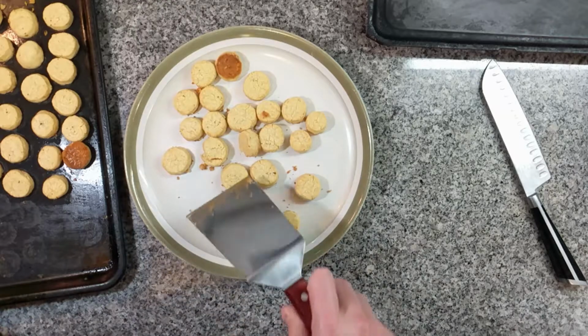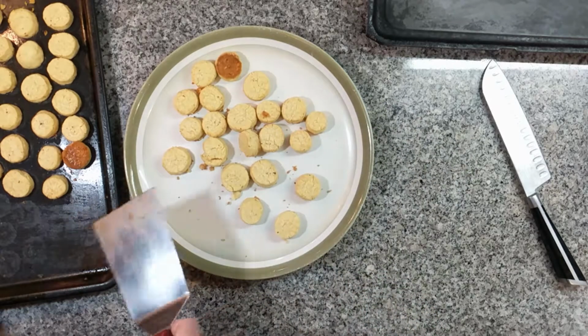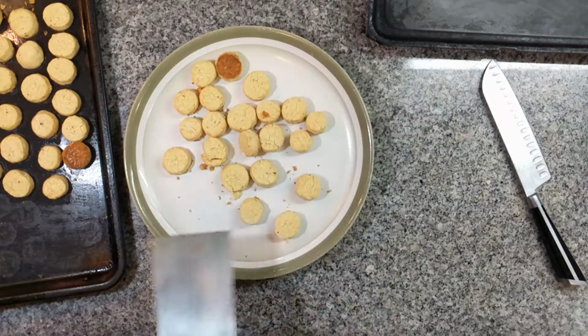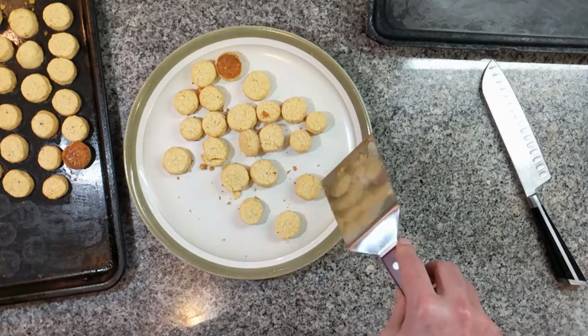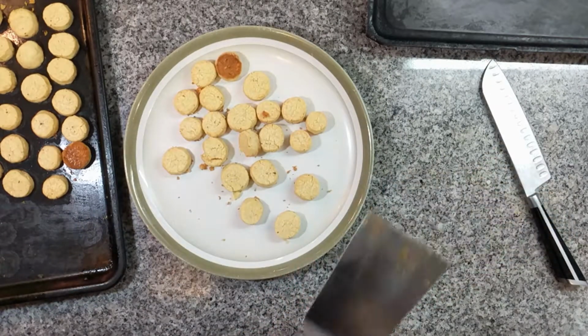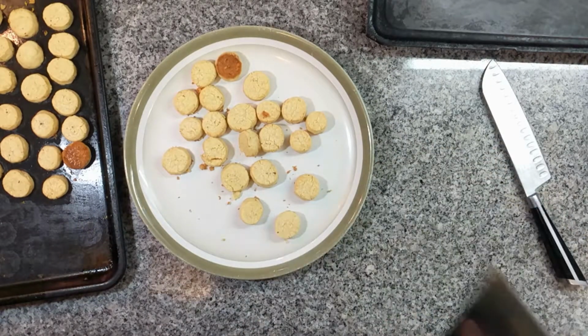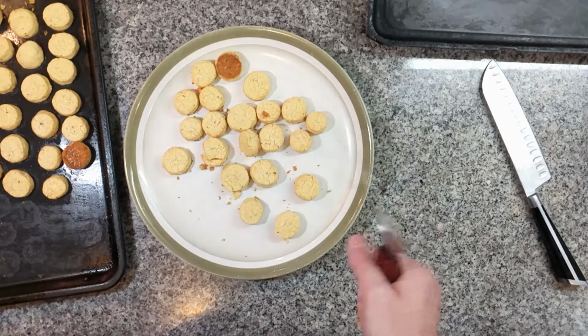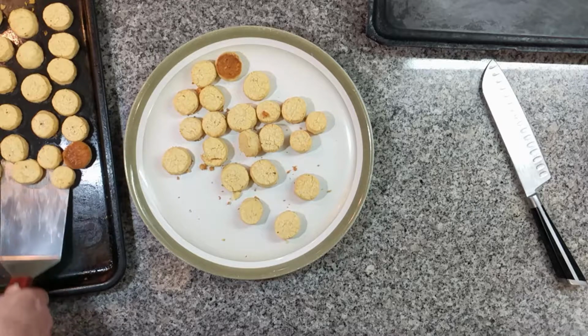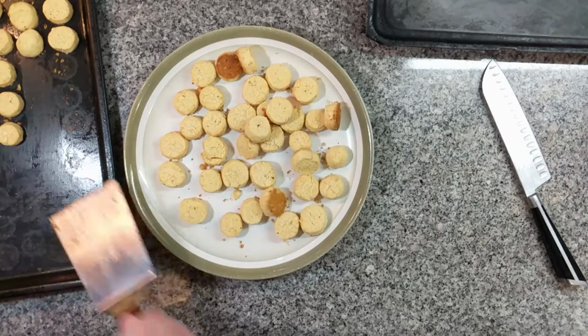I'm messing a lot of these cookies up. They're super brittle as well. Even when they've cooled down and dried, they just crumble. I mean, if you grab them hard enough, clearly they're going to crumble in your fingers, but once you pop them in your mouth, get ready, because they're just going to melt into cheesy, spicy goodness.